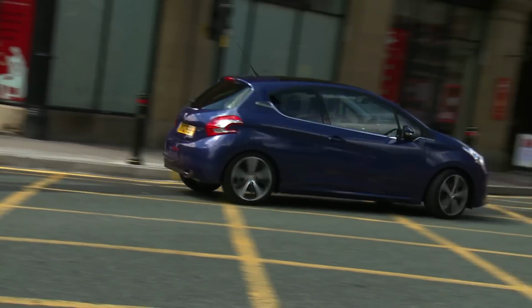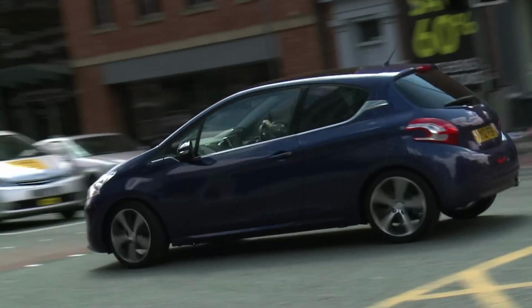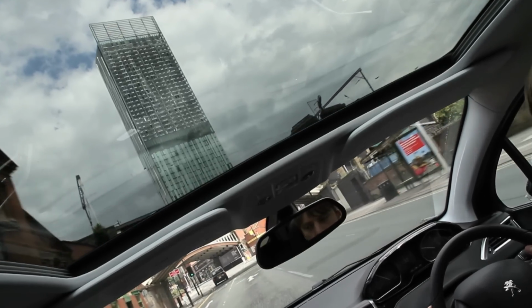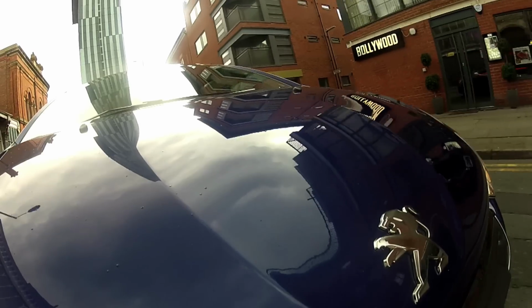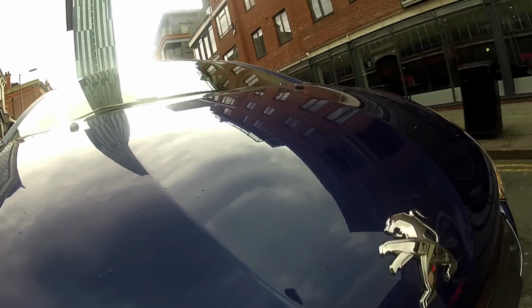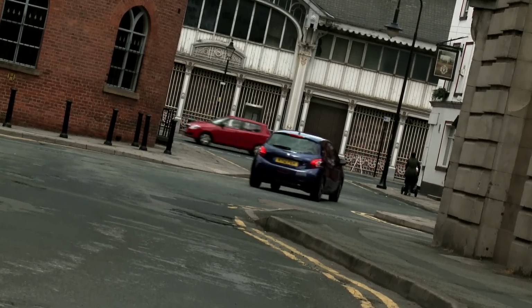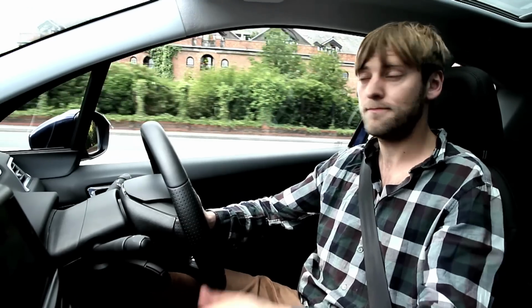Having quick superlight steering is great for low-speed manoeuvres in town, and the 208 has just that. Visibility is also really good, especially when you spec this optional panoramic glass roof. That's a nice premium touch. All HDI diesel versions now emit less than 100 grams per kilometre of CO2, meaning they are super cheap to tax, though the e-HDI versions also come with one of the quickest reacting engine stop-start systems we've tested.